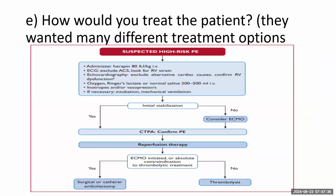Still on the management, I suspect patients with high risk, but also patients in intermediate risk, since they wanted different options. For suspected high risk patients, you want to give unfractionated heparin at 80 international units per kg IV. You would have done your ECG and echo to exclude other causes. If the patient's SpO2 is less than 90, you want to give your patient intranasal oxygen.